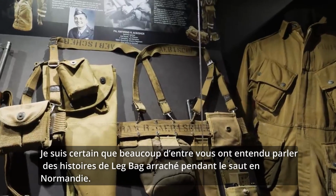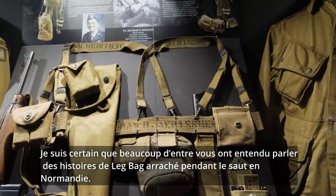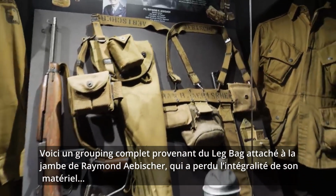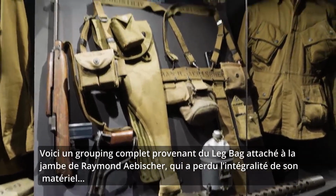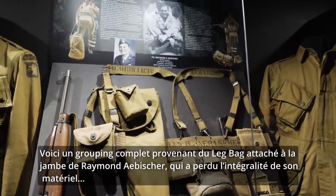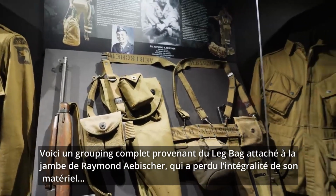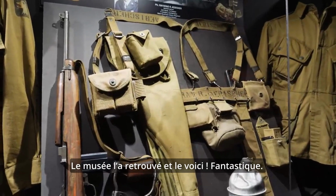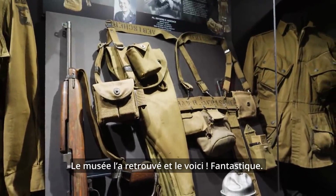I'm sure a lot of people have heard the famous stories about the leg bags being torn away on the jumps in Normandy. Well, this is a complete grouping from a leg bag that was attached to Raymond, I think you would pronounce the name Aubischer, and he completely lost all of his gear. And the museum here found it, and there it is. Awesome.